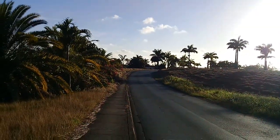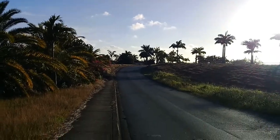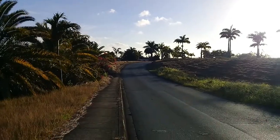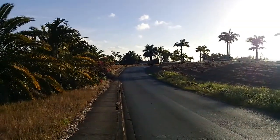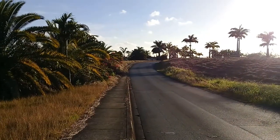Straight ahead we lead back to Fortress Hill, or back to the arch at Jones Plantation, where we showed you guys last week. And it leads back to Vaucluse, or back to Rockhall Freedom Village. Rockhall was the first Freedom Village in Barbados.